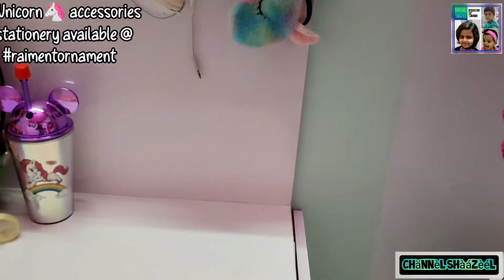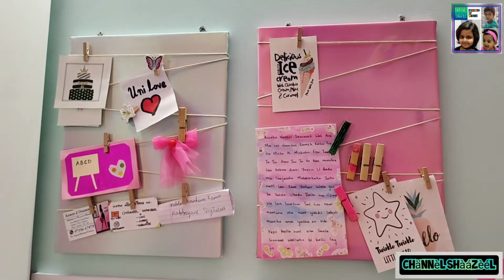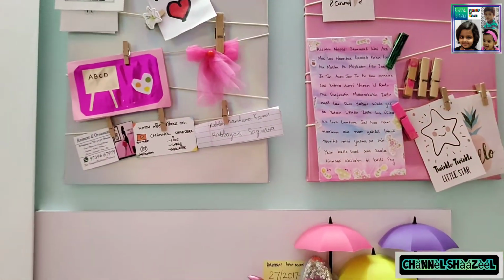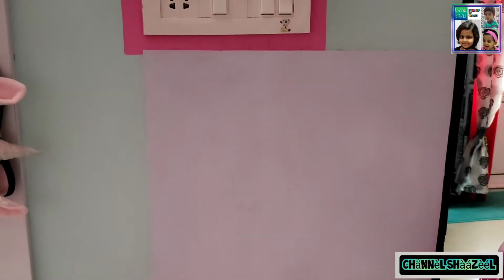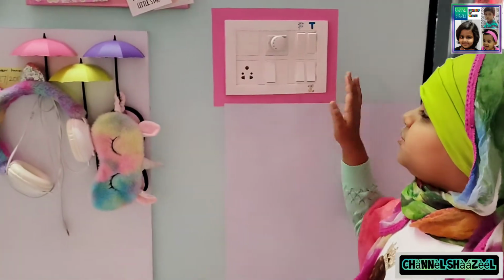And moving on to the upper part right here, we have like two pinup boards and like some colorful pink things, and you know, I made those. Oh, here I have a board which we can, you know, write and scribble on, and my switchboard.